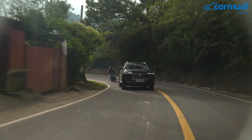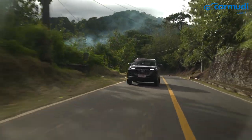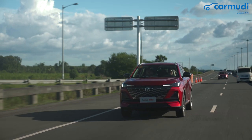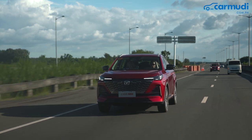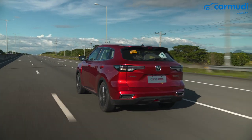Since you mentioned the 300 newton meters of torque, it's fun to know that this much torque would normally be experienced on diesel engines, and now we're having it on a gasoline engine. How big is this engine, sir? It's a 1.5 liter turbocharged gasoline direct injection engine, mated to a 7-speed wet type dual clutch transmission.